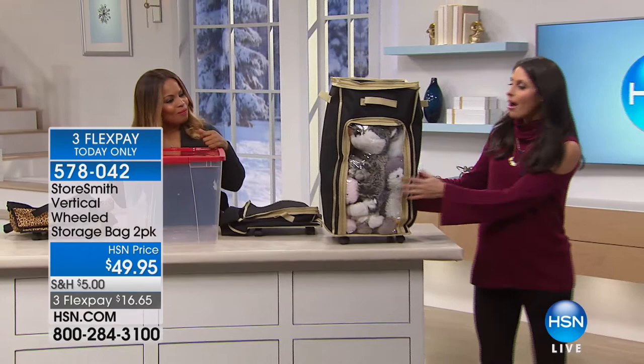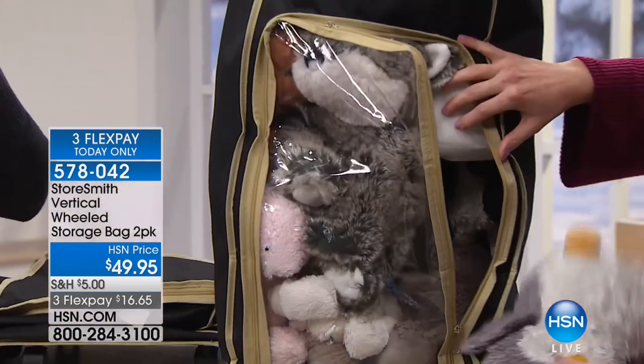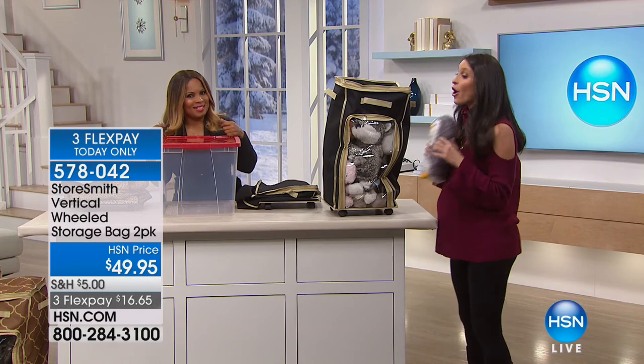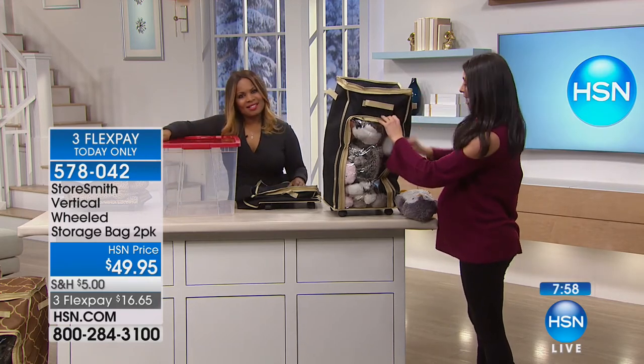And again, they can say, Mom, I want this one. Or better yet, let them do it themselves. They can pull out the one thing that they want and close this back up. And again, you don't have a mess. It's perfect. Your kid knows exactly what they want, and hopefully your kid will put it back in too, and then you don't have to clean up after them.